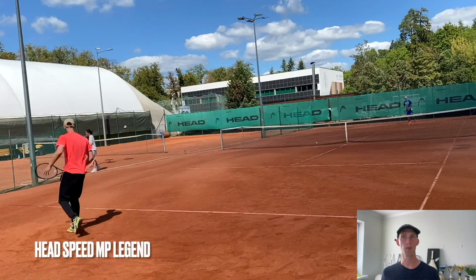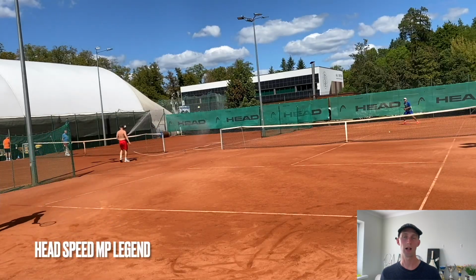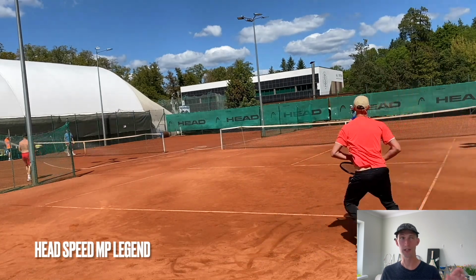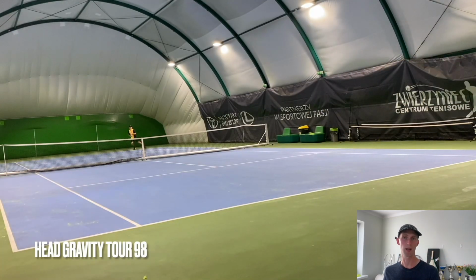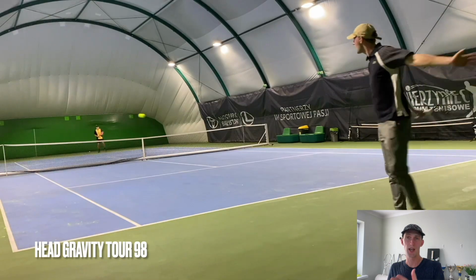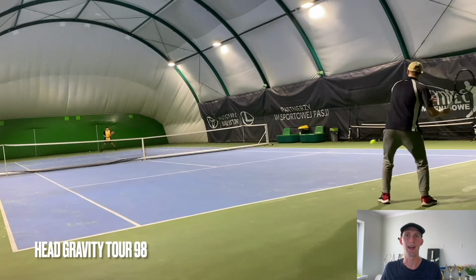With the Speed MP, maybe the average is slightly higher than the Gravity Tour, but overall the maximum value is probably lower. So I would say the launch angle of the Speed MP is much more consistent. And that could be the deciding factor between the Speed MP and Gravity Tour. I just feel a bit more in control with the Speed MP, even though I would say normally I would put it in a slightly higher power potential as a DNA of the racket.